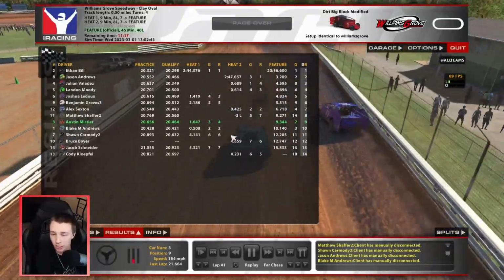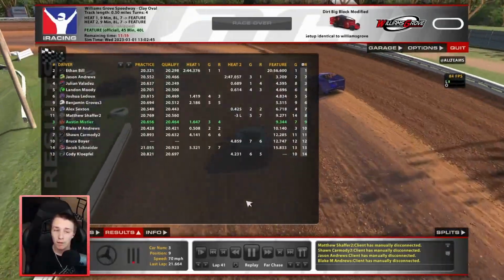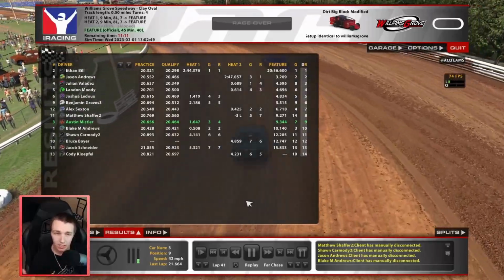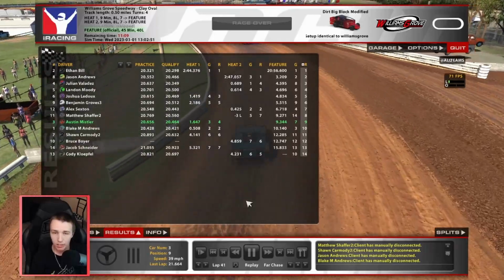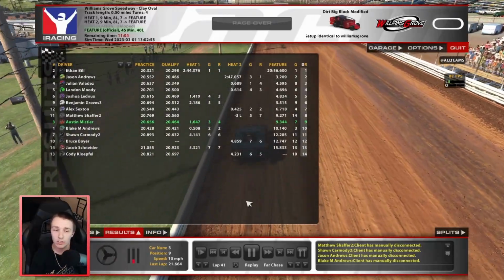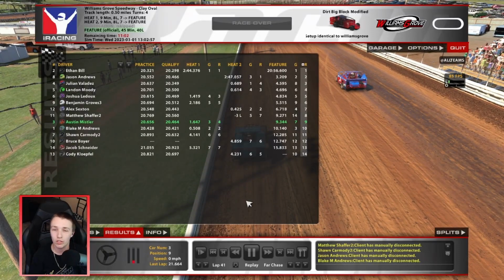But for first time really being in these cars, I'm happy that I didn't completely wreck the car. I didn't wreck anybody else, really, besides the 6 that kind of wrecked himself on me. So I'm okay with my performance. I need to learn in these cars. It's going to take a while. So let's go see what we end up getting out of the results here.